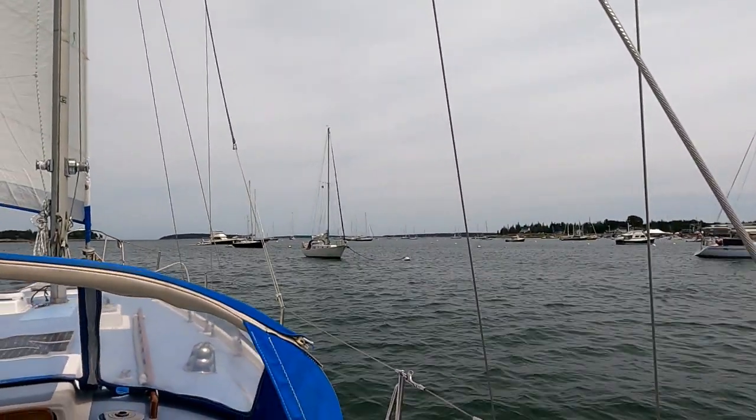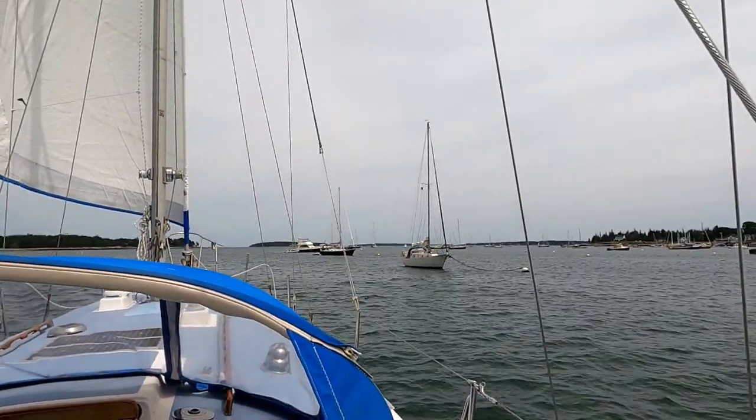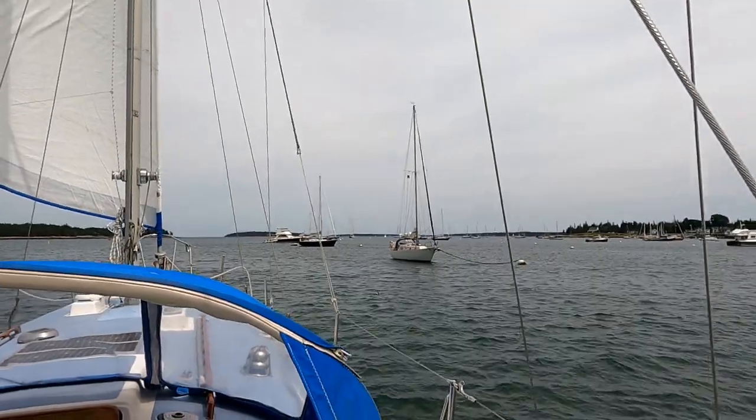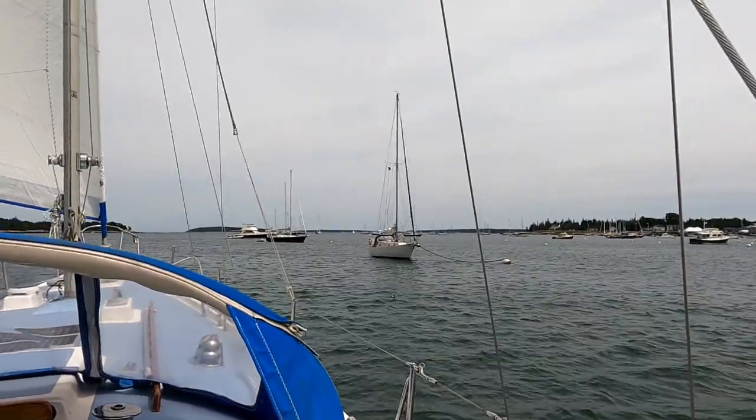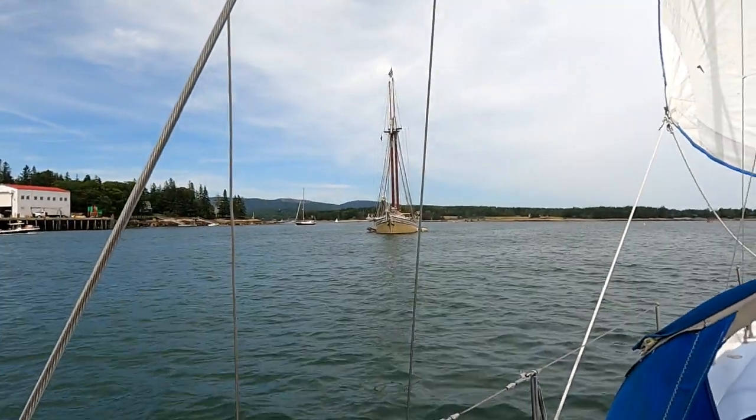And another two sailboats on town guest moorings. That means the town guest moorings are full today. This appears to be the Heritage.